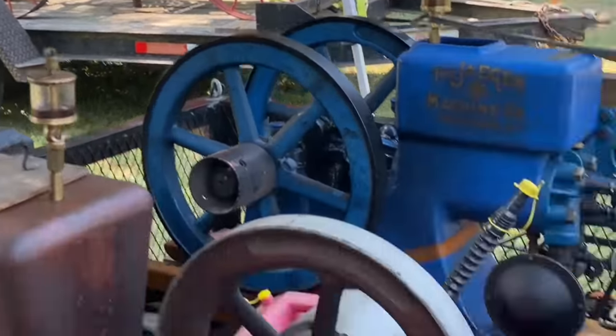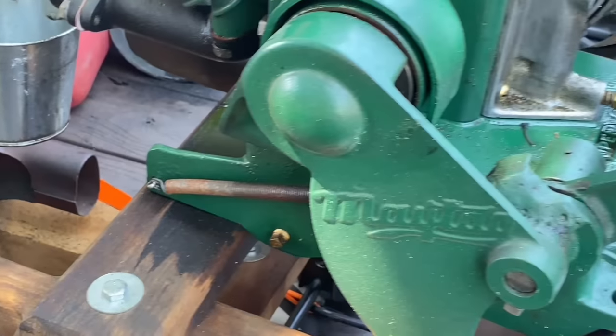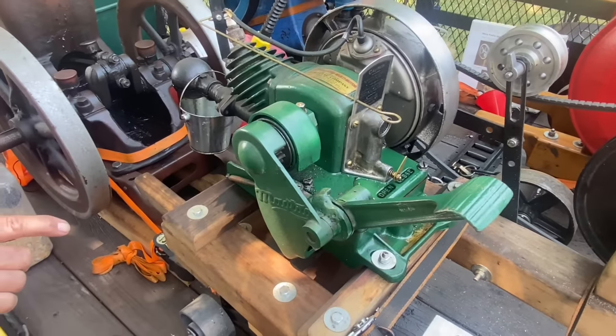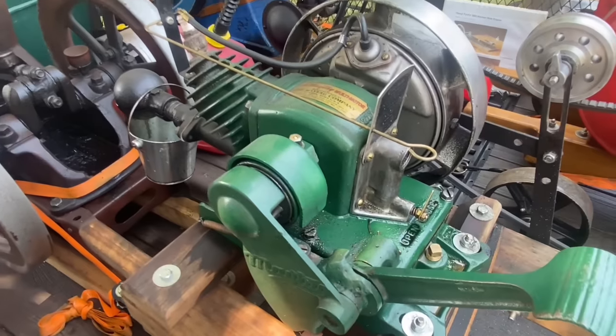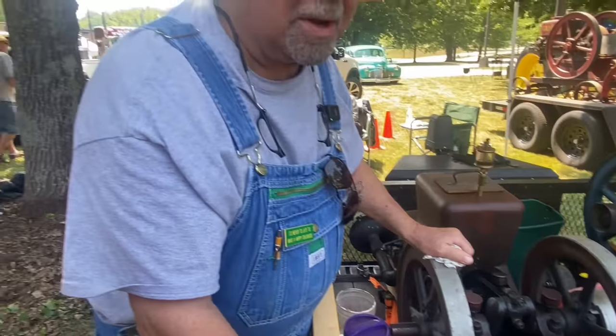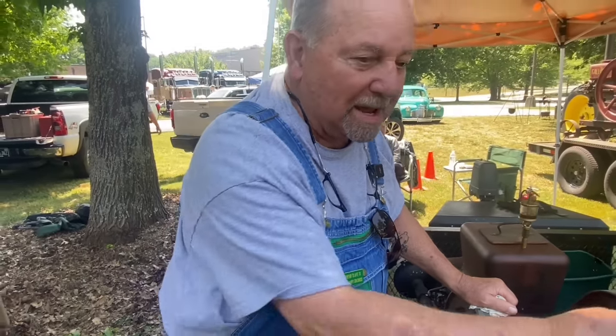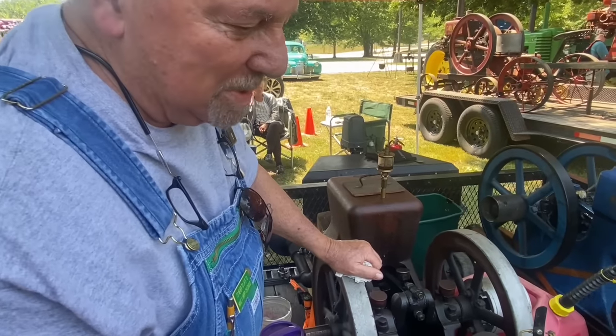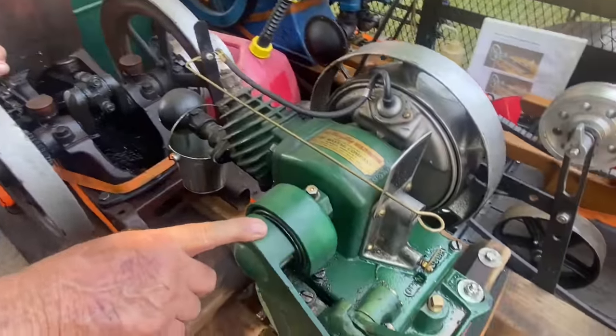And this is the 1927 Maytag wash machine motor. And my grandmother had one. And they smoke and make noise. And my grandfather had to drill a hole in the wash house and pipe it outside so it didn't gas my grandma out. But that actually came off of a wash machine.